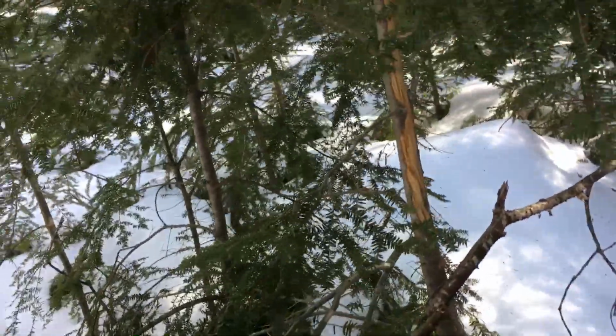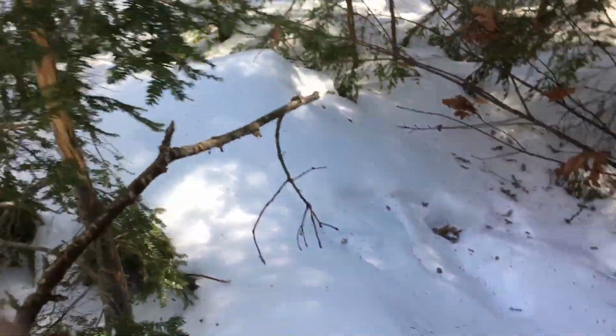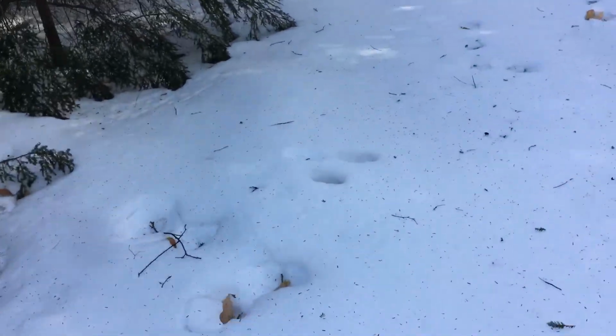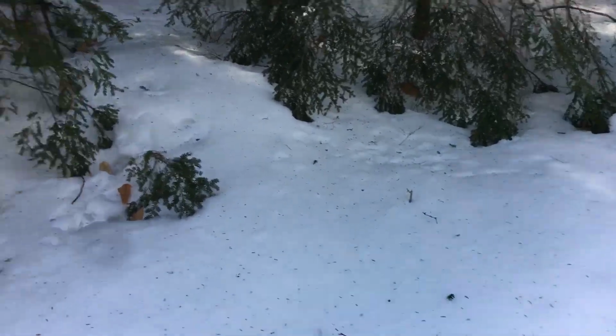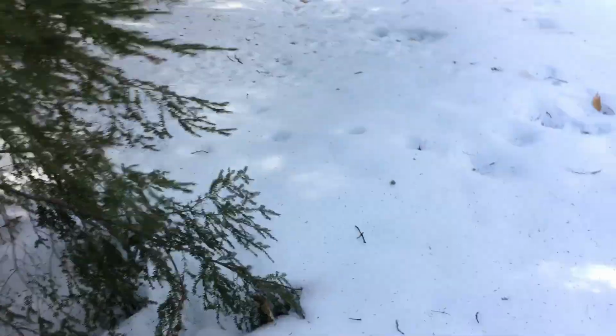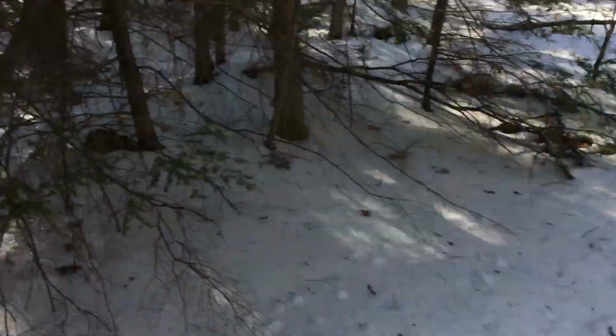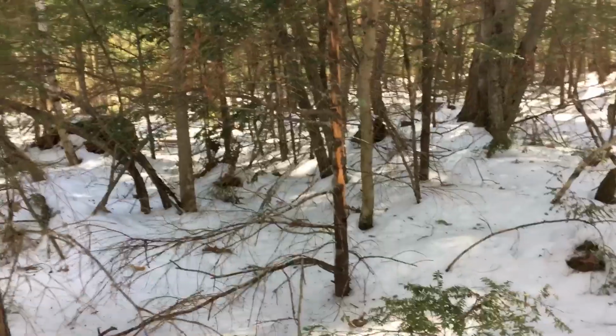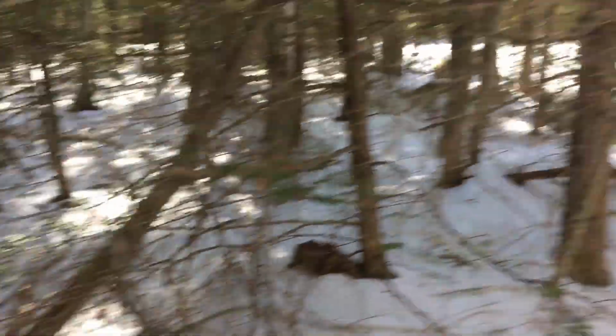I'll show you guys this. This is right below the cabin. There's all kinds of scrapings and everything around here. On the way up here, I just saw like 10 deer all grouped up. Looks like they're all does, and there's small ones in there. But look at that, it's everywhere around here. Absolutely crazy. Trying to look for some sheds here.